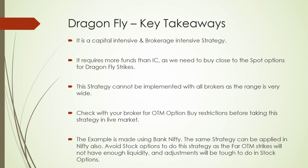So check with your broker for the OTM option buy restrictions before taking this strategy in the live market. It means first you have to buy, then you sell. Then you will require lesser margin money. If you sell first, it is considered a naked sell and it requires a lot of margin money.